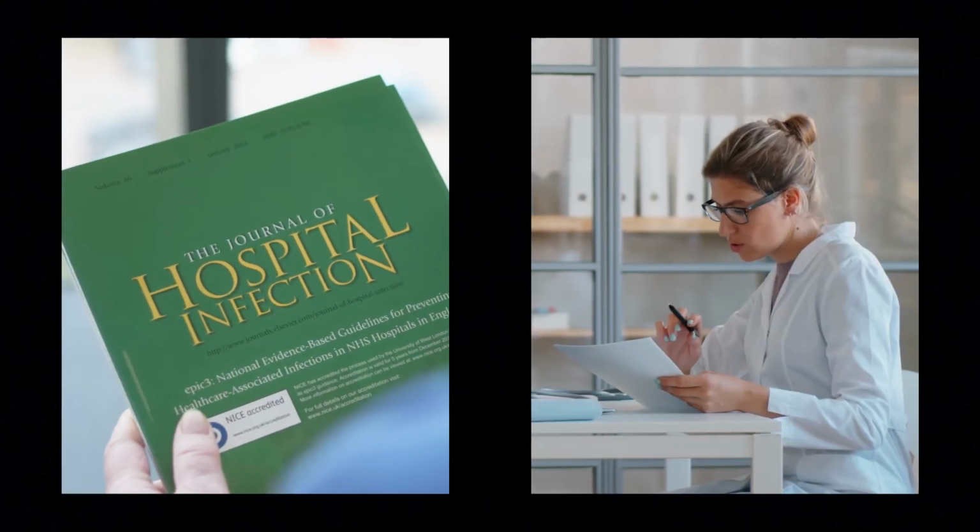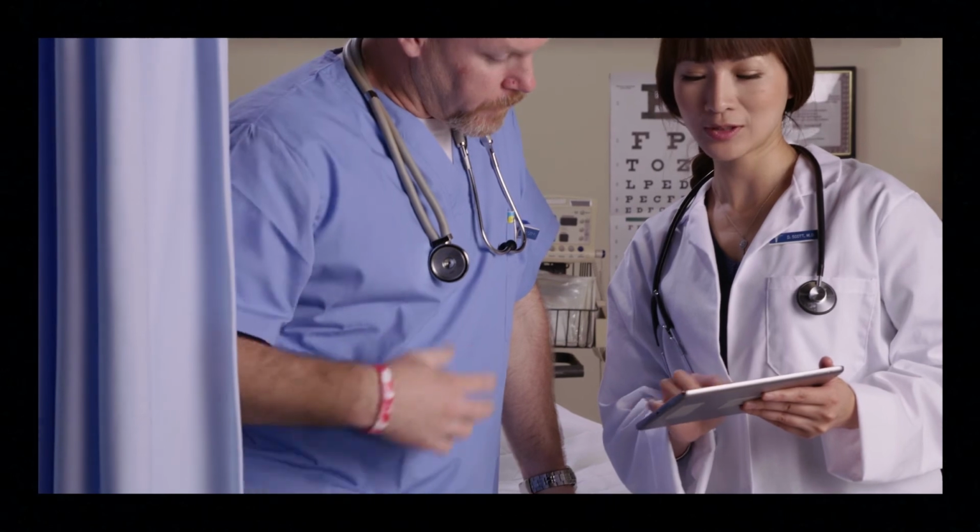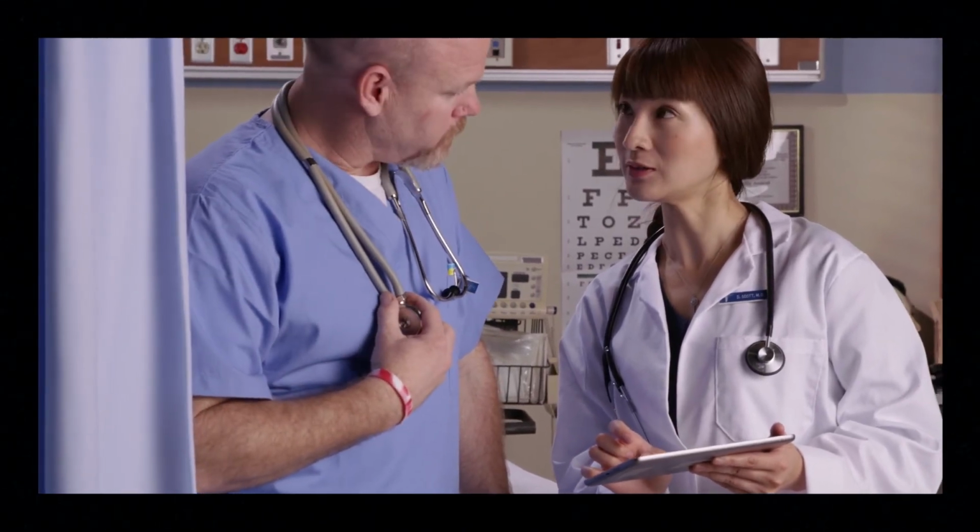And those guidelines were all commissioned by the Department of Health for use in the NHS in England. Guidelines aren't just there as a sort of encyclopedia of what to do. They also help to drive the action if things aren't going the way they should. The EPIC guidelines are the national guidelines for preventing healthcare infection in acute care settings.